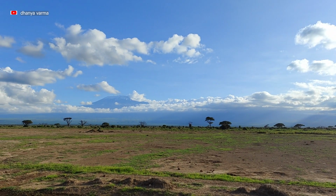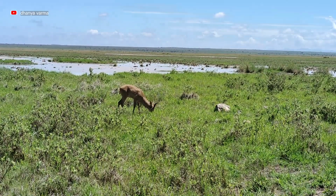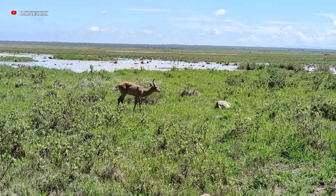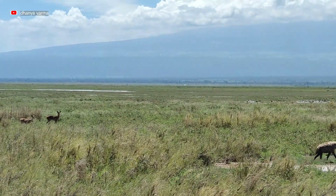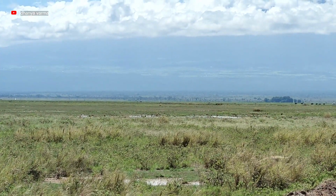So we were looking at these reed bugs when we suddenly spotted some movement in the bushes ahead. And there was this clan of spotted hyenas. Look, another one. There, it's looking at us.